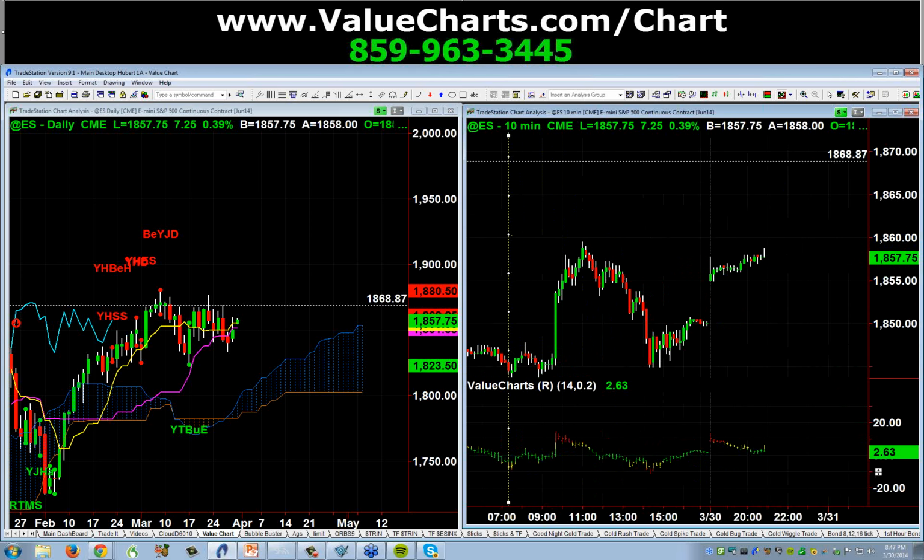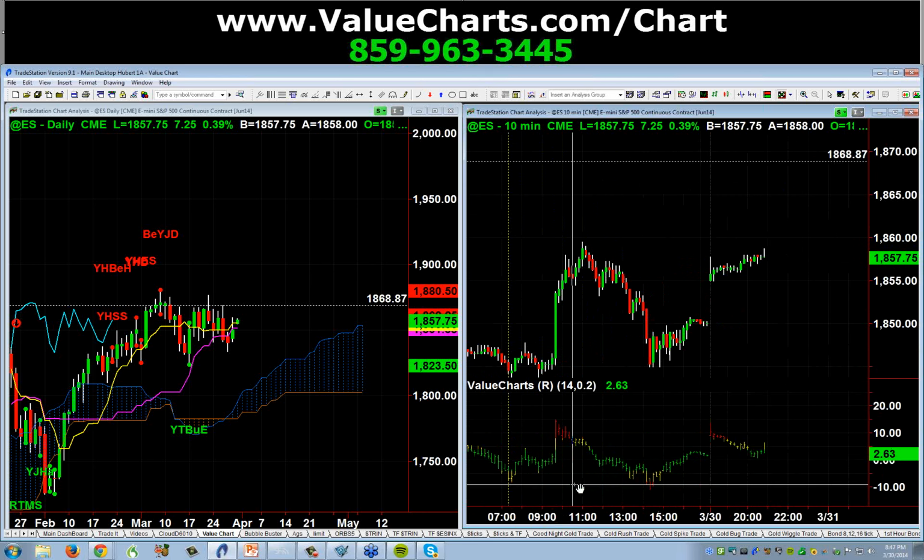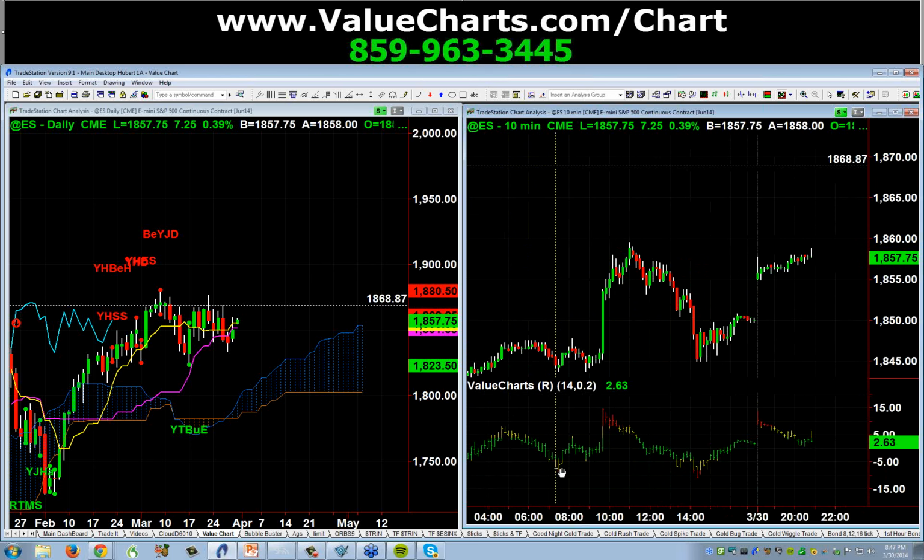You may or may not be able to see it because I don't have mine real thick, but I can see them. I'm just trusting my eyes. So there's a buy right here, and then here was a sell if you want to sell. Here's another buy signal right here in the ES, right? There's 3 of them. I'm putting on the center one, 1, 2, 3. So you'd have bought in this area, and now it's gapping up, and you could take some profits.